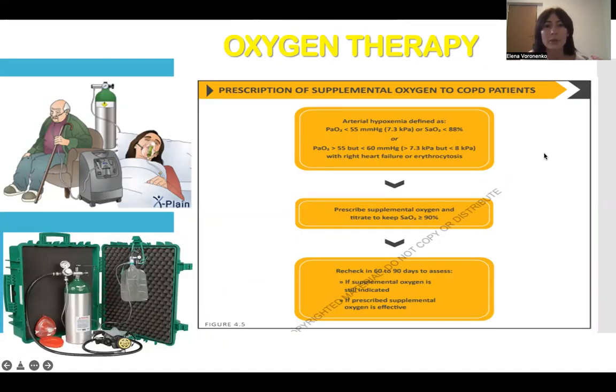Oxygen therapy. Prescription of supplemental oxygen to COPD patients. Arterial hypoxemia defined as PaO2 less than 55 mmHg or SaO2 less than 88%. Prescribe supplemental oxygen and titrate to keep SaO2 more than 90%. Recheck in 60 to 90 days to assess if supplemental oxygen is still indicated and if prescribed supplemental oxygen is effective.